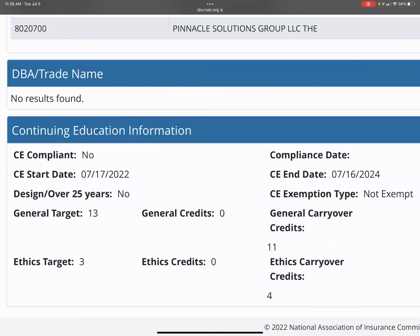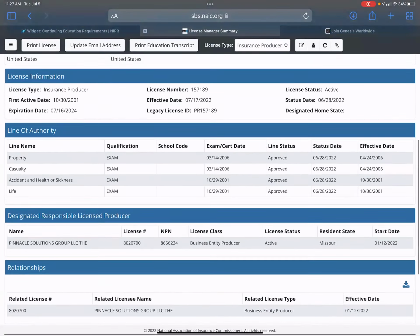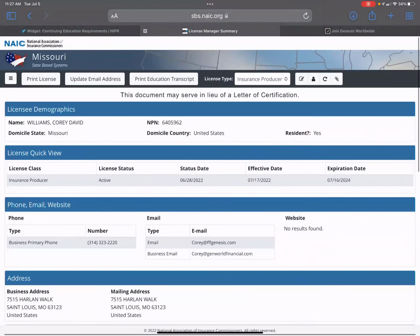And you can see, if you look above that about 2 lines, you can see CE end date 7/16 of 2024. So again, it's processing, but everything hasn't been completed yet. But I have completed all of my ethics and my general hours. So if you have any additional questions, again, this was just a very, very quick video going over NIPR, where to go to update your license.